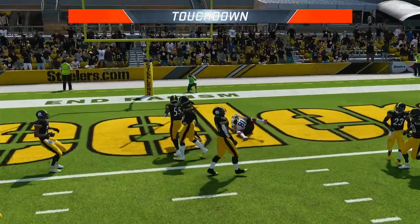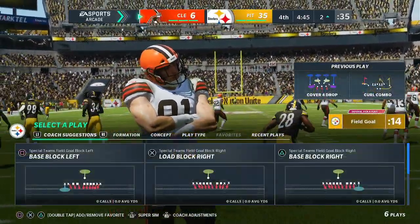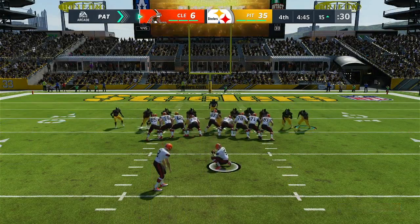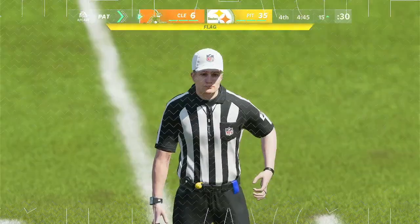It's caught. And he is into the end zone. Touchdown, Cleveland. Baker Mayfield with a touchdown pass to Austin Hooper. And the Browns are able to cash in for 6. So they will get on the scoreboard here. Give them credit for that. Too little, too late, but no 0.